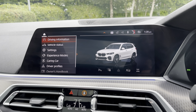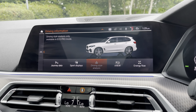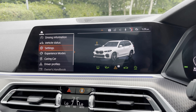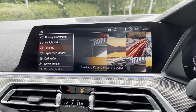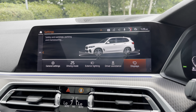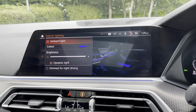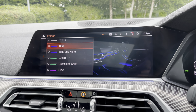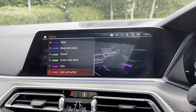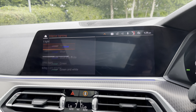Coming into the car's menu, we can view many of the car's information and settings, as well as different statuses of the vehicle. One of my favourite features of this car is the interior lighting package, allowing you to really customise the interior look of the vehicle and giving a real nice dynamic look when driving this vehicle at night.